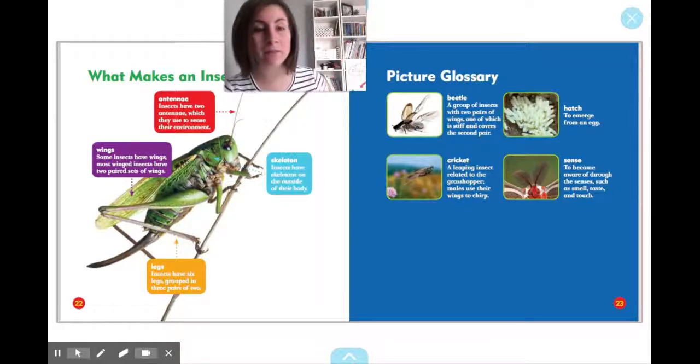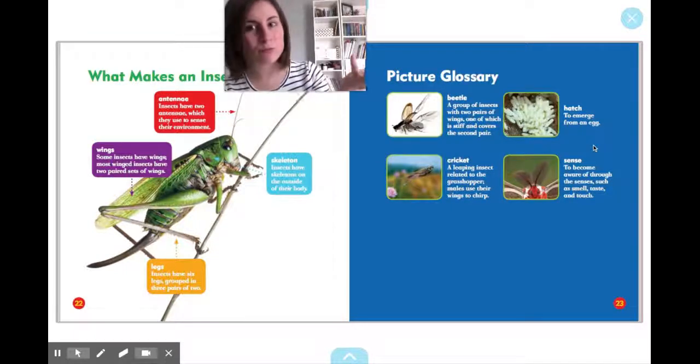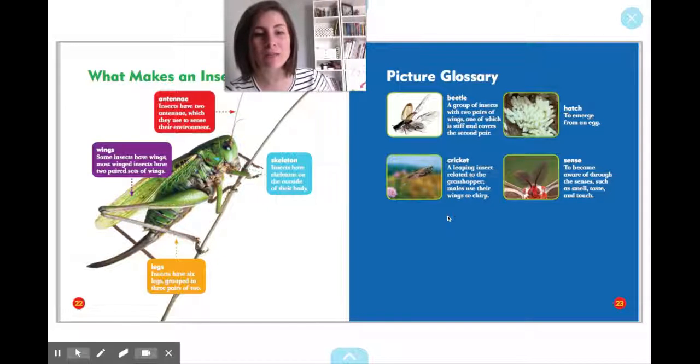See, didn't know that. Then we have the word hatch, and it has a picture of the fly's little balloon eggs that kind of gross me out. It means to emerge from an egg, which we kind of knew. Cricket, a leaping insect related to the grasshopper. Males use their wings to chirp, and we've heard those chirps before, right?